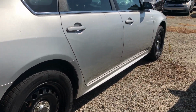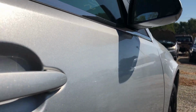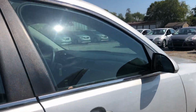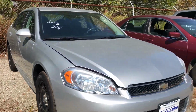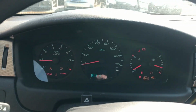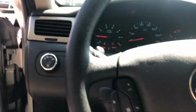Again, no Goodyear RSA tires. I see some scrapes on the side door right here, real minor. Looks like it had student driver signs plastered on there. You know, the magnetic signs, and when you just pull them off, it just scrapes the clear a little bit. That'll come out, I'm not worried about that. On the inside, clean, just as I would expect. I mean, these cars are pretty well cared for. Get the AC blowing. Let's check the trunk.